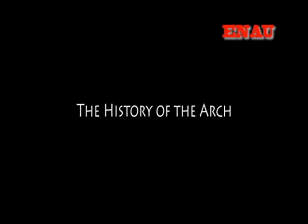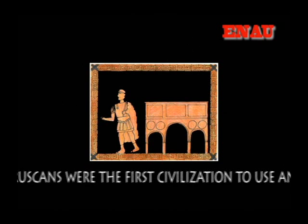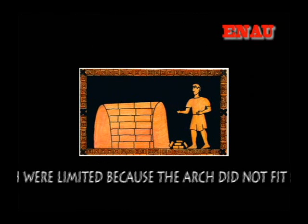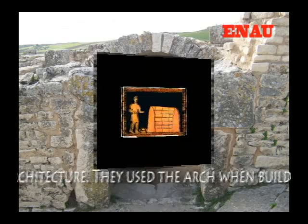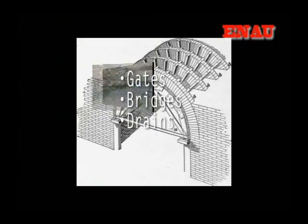The history of the arch. The Etruscans were the first civilization to use an arch. The uses of the arch were limited because the arch did not fit in well with the classical architecture. They used the arch when building gates, bridges and drains.